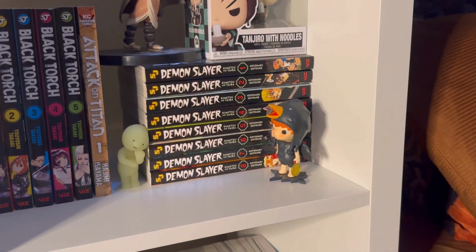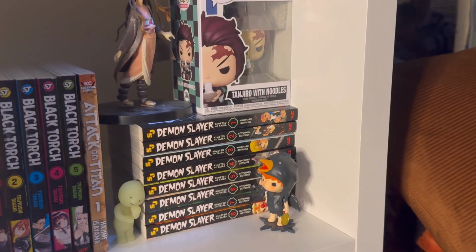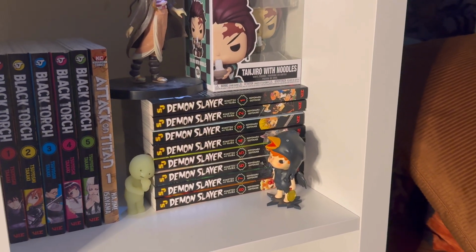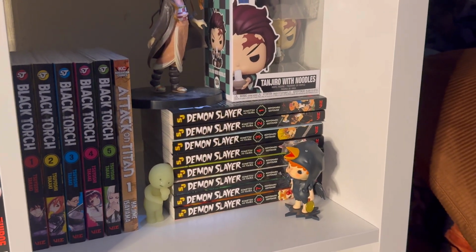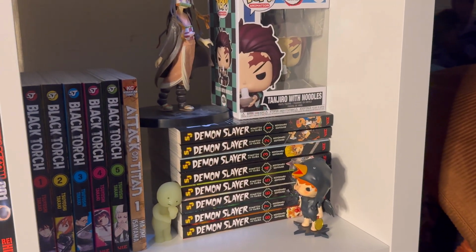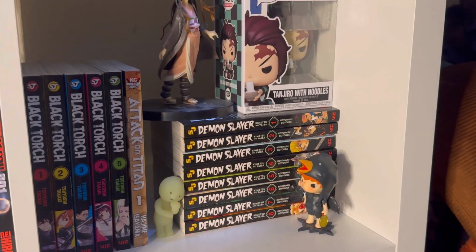I've got volumes 1 through 8 of Demon Slayer. Another series that I need to complete because the manga's complete, so hopefully it won't take me too long to get the rest of them, because you can find them quite easily. That's another thing, when I see volumes all the time, I'm like, oh, I can just leave that till next time, and then I'll just keep putting it off and off. So I do need to lock in and get the rest of them.